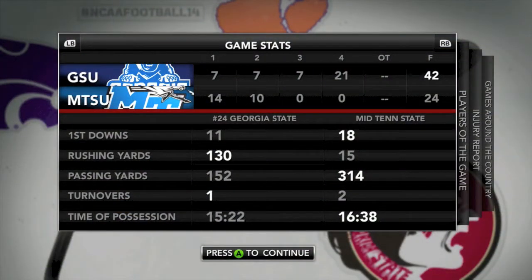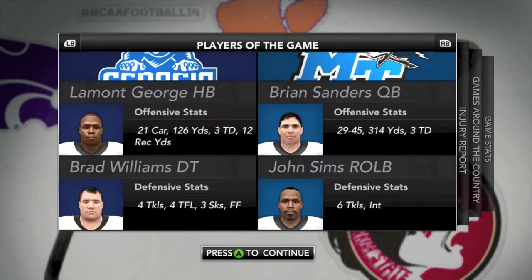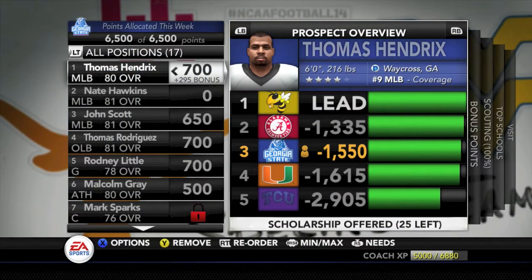Taking a look at the stats from our game today, Georgia State kind of dominated in this game today. Even though we won, they gave up 314 yards passing through the air. Lamont George, your player of the game on offense for Georgia State, 126 yards on the ground and 3 touchdowns. Brad Williams, 4 tackles, all for a loss, 3 sacks, and a forced fumble on the day.